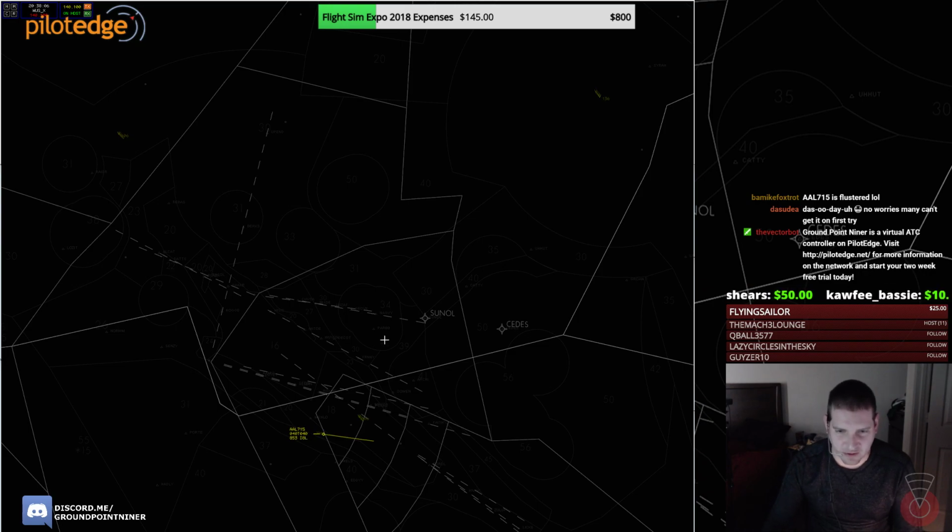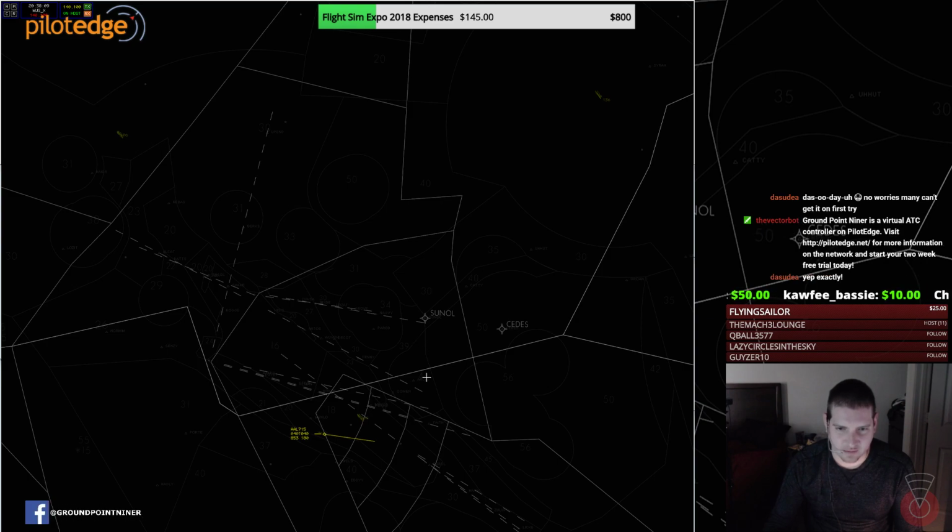American 715, turn left, heading 010. Left 010, American 715.